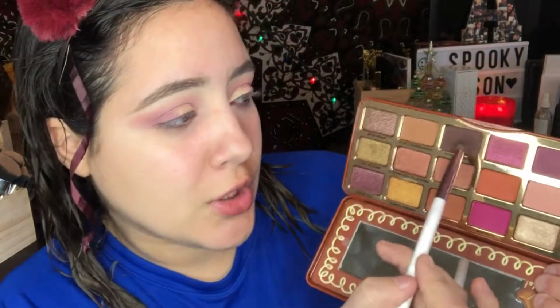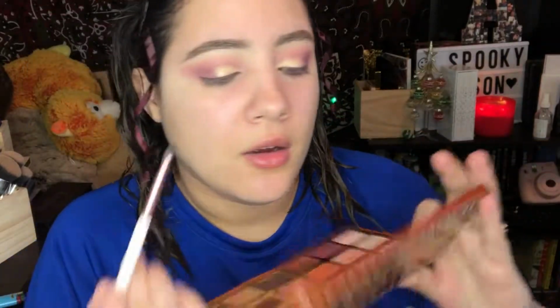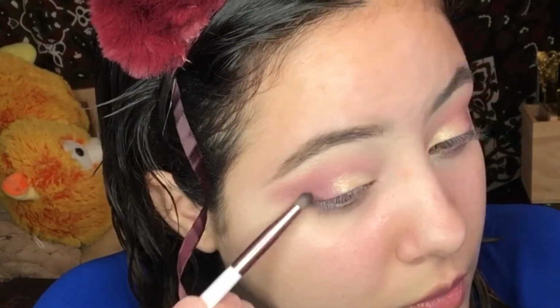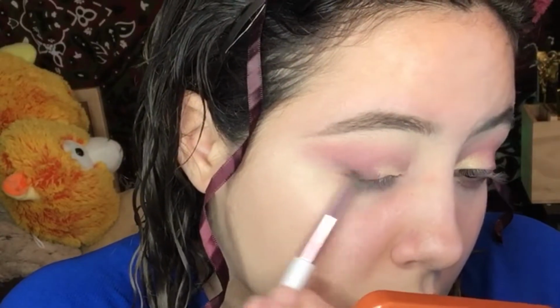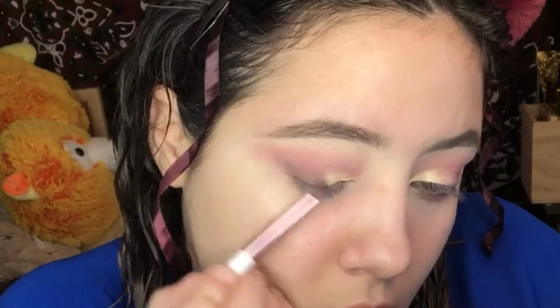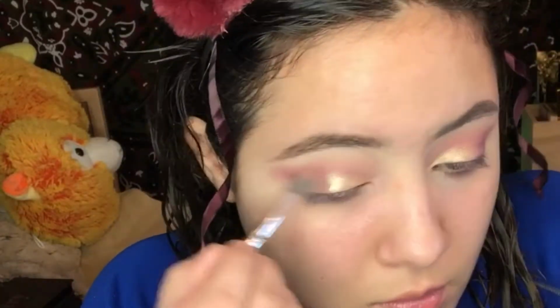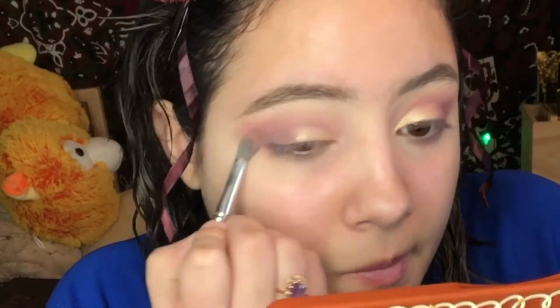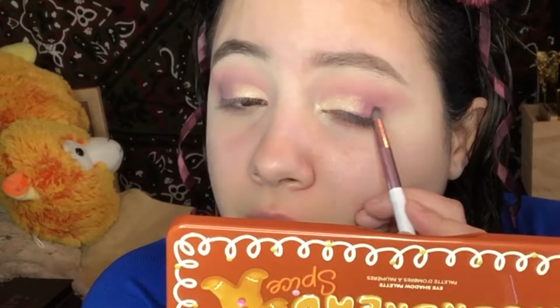On this BH Cosmetics brush, I'm going to pick up Reindeer Paws, which is a really, really dark brown. And we're gonna focus that over here. Kind of regret doing that because it didn't work out the way I wanted it to, but that's okay. We're just gonna go ahead and do the same thing to this side so it could be even.